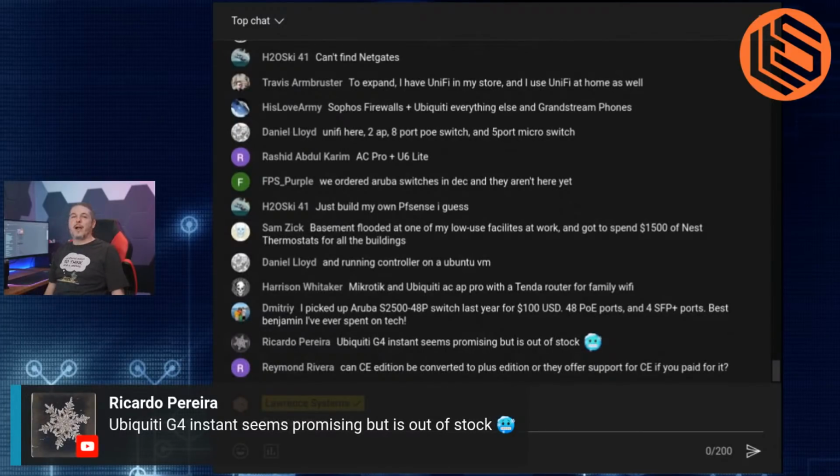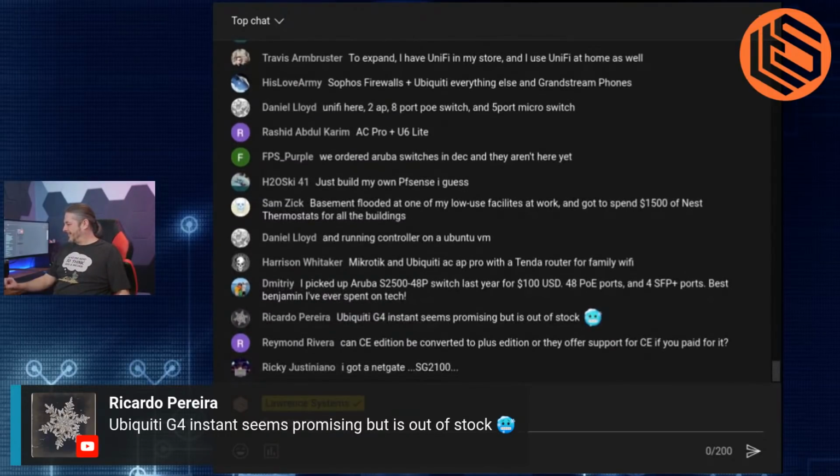I don't think I have a G4 Instant. I got one when they first came out. I was lucky to get one, and I went to order more, and they've been out of stock. I've had it for months.